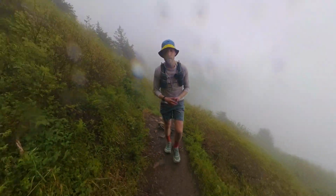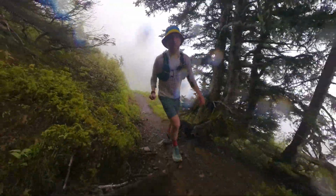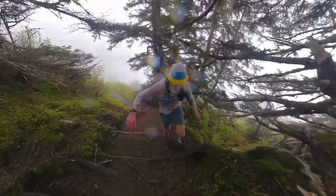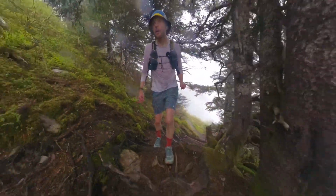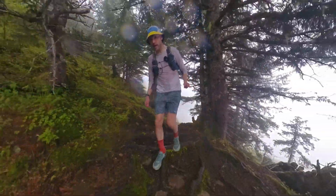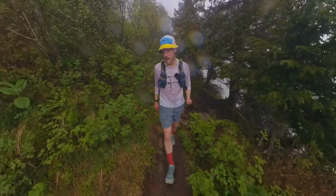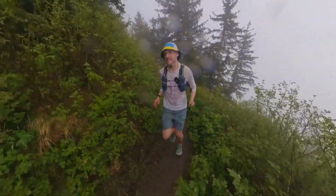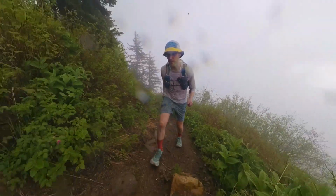So far, definitely doing this a lot slower than if I was trying for a personal best on this ridge run, which, like I said, it's smart for me not to push it too hard.